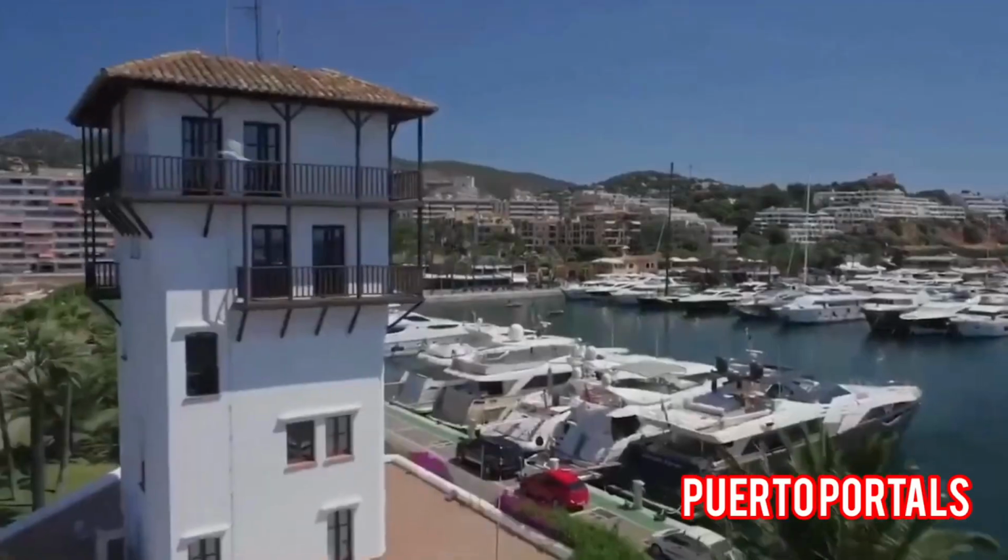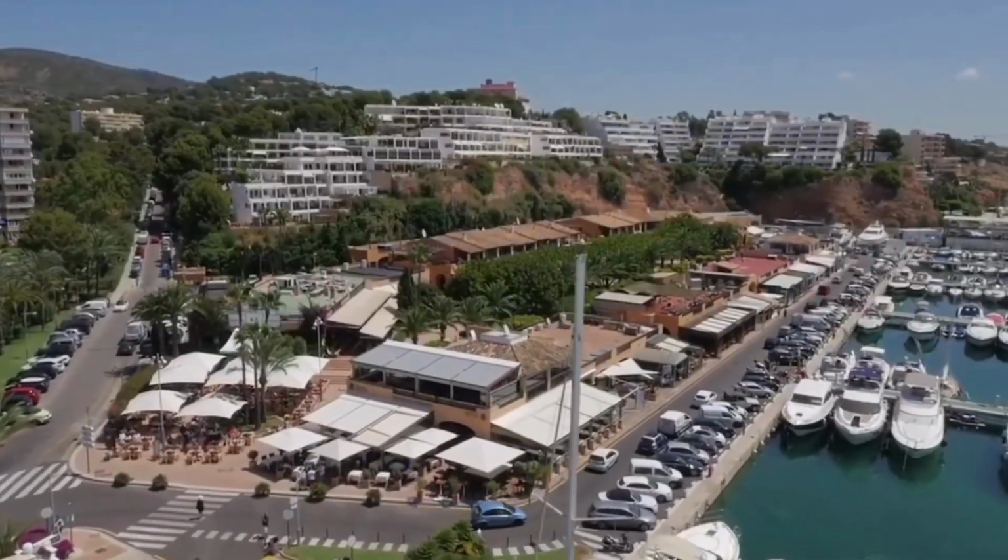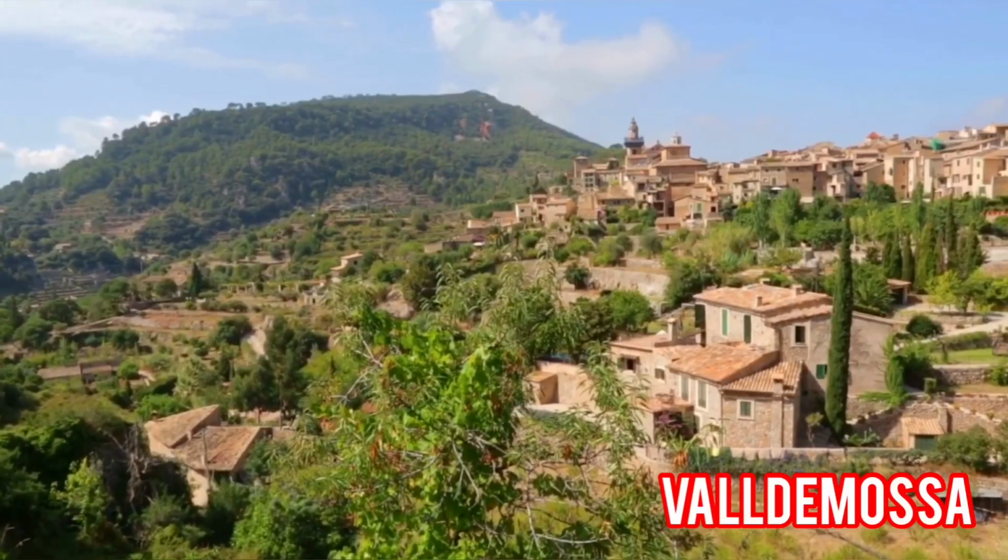Puerto is another harbor we have here, but it's a little bit more luxurious. I love it. I love going there in the summer because it's very fashionable. I love the beach, I love the shops there, I love the restaurants there, and the people who are going there too.